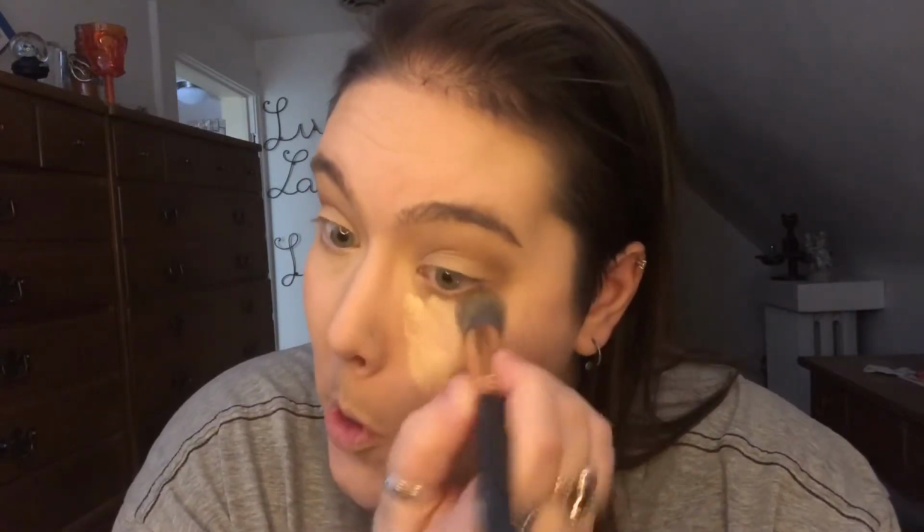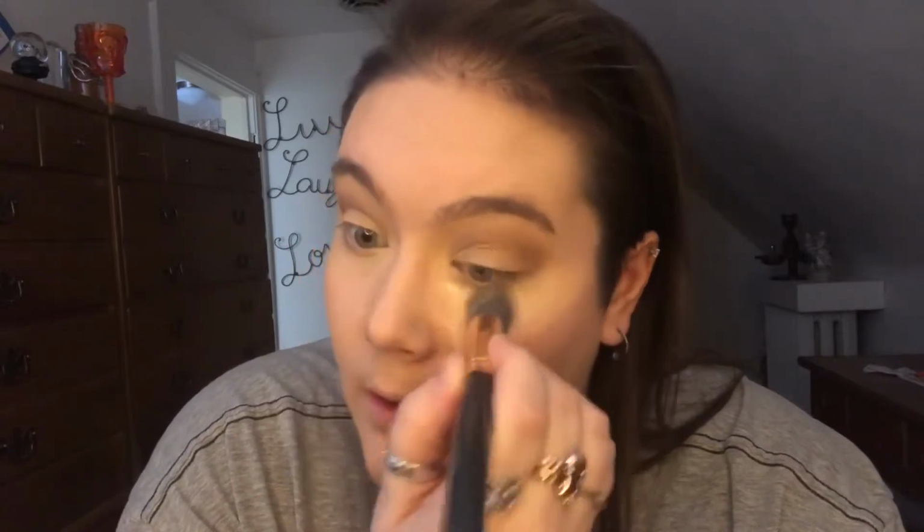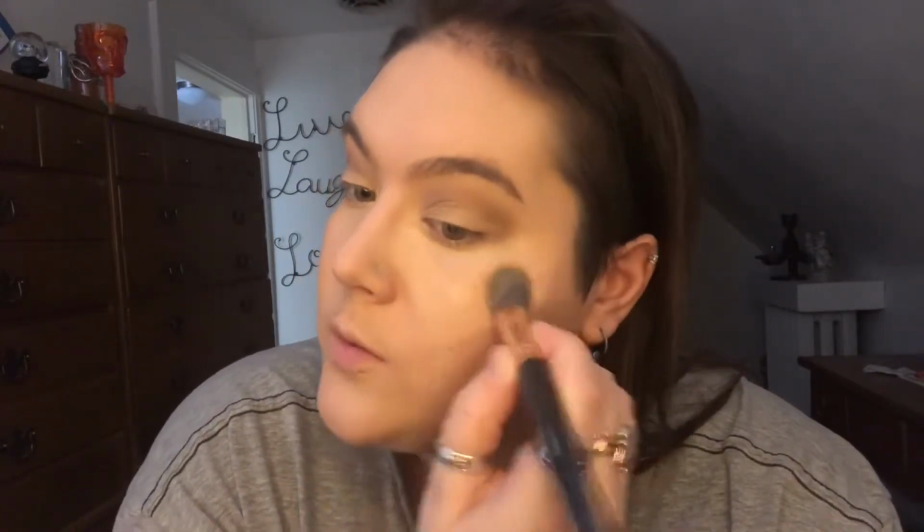Boom. You already see the difference? Yes. $2 concealer. Hi. How are ya? Okay, I'm gonna try to stay the best that I can here. So again, I'm not using swirly motions. I'm not swiping it. I am literally just patting it in.